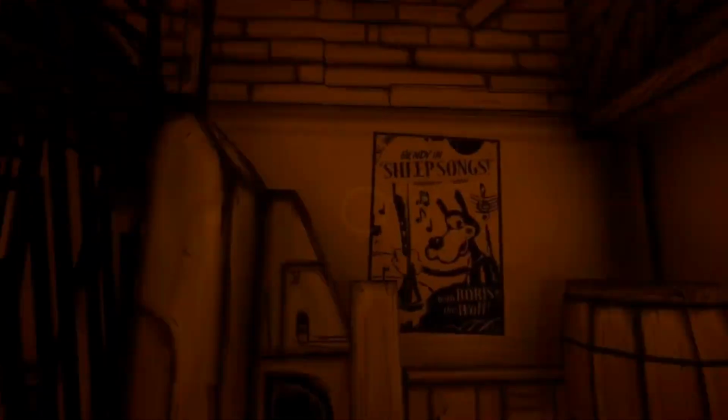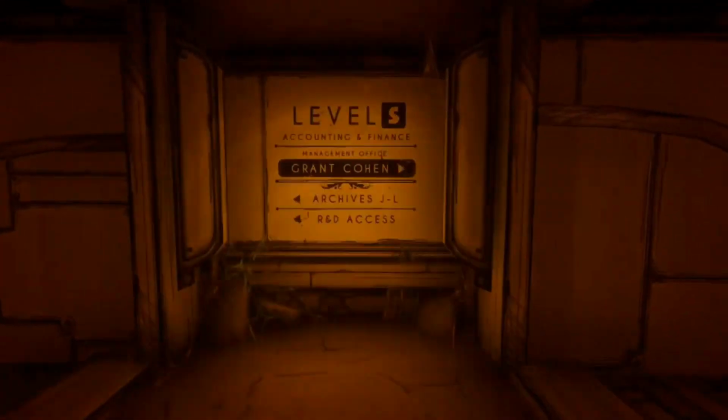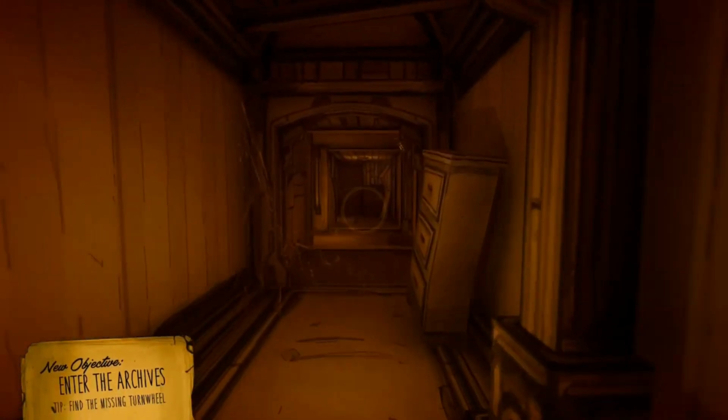Chapter 4 starts off with Henry waking up at the elevator crash. Heading down the hallway, we realize that we landed in Level S, the accounting wing, and that we need to collect a valve handle in one of the rooms to go to the archives. In Grant Cohen's office, there's an audio log and the valve handle.